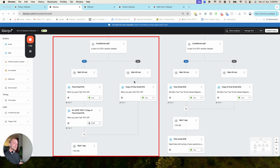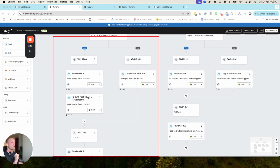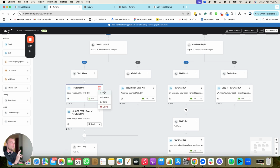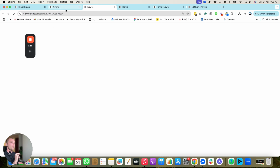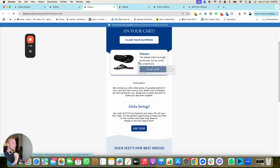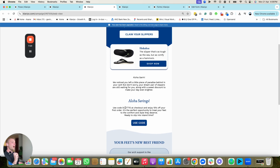On the left-hand side, though, if they have not placed an order before, we want to constantly reiterate the offer that we have, which in this case is 15% off. So we say, hey, you left your item behind. Take a look at this. I'll show you. This email here, Paradise Found, it's in your cart, claim your zippers, and hey, don't forget, you have your discount code here.